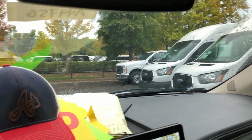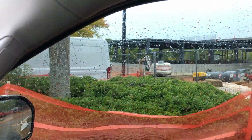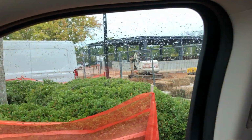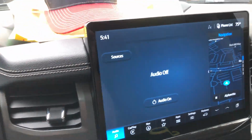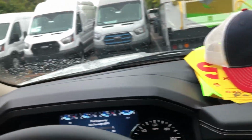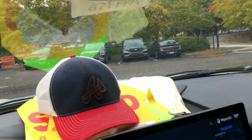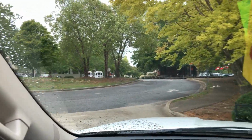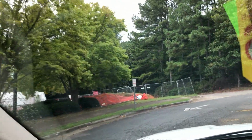Just going around. See right here we're building my nice fancy new commercial vehicle center. All this construction we have to navigate around. Let's continue on with the tour, hands and feet inside. Back way here.